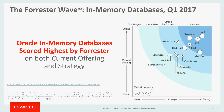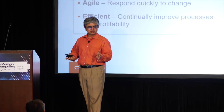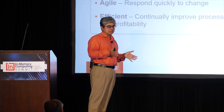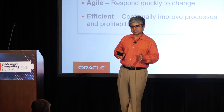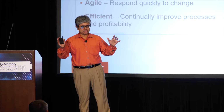I'd like to leave you with one thought. As practitioners in this space, we're all friends and partners and family here. We're in-memory practitioners. We've got to sell this vision to customers and other practitioners. In-memory is important because it enables a real-time enterprise. And that's the only way to be profitable in the future. So please take this back with you.